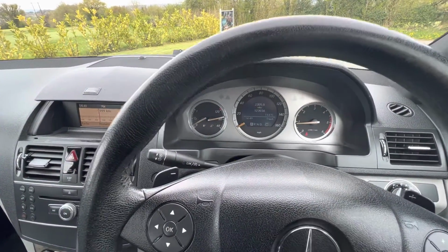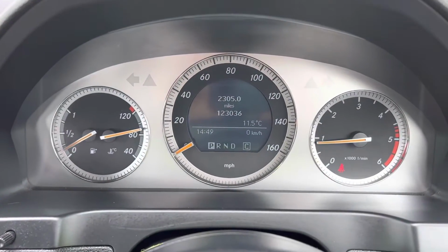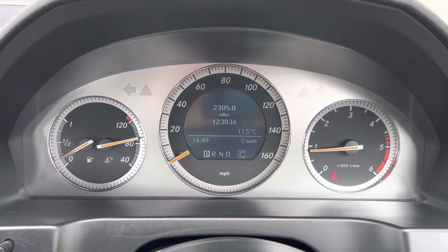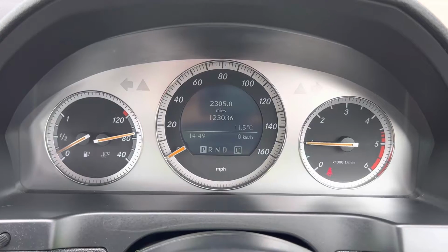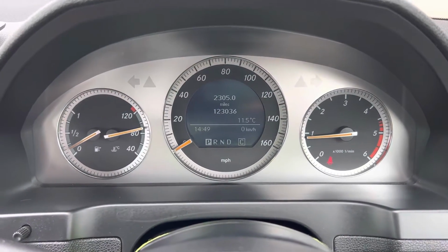As you can see, the mileage on it is 123,000. All the gauges are where they should be. There's no warning lights on the car at all. I'll give it a quick rev for you. Picks up very nicely. Engine feels smooth. Gears on this particular car feel excellently smooth.